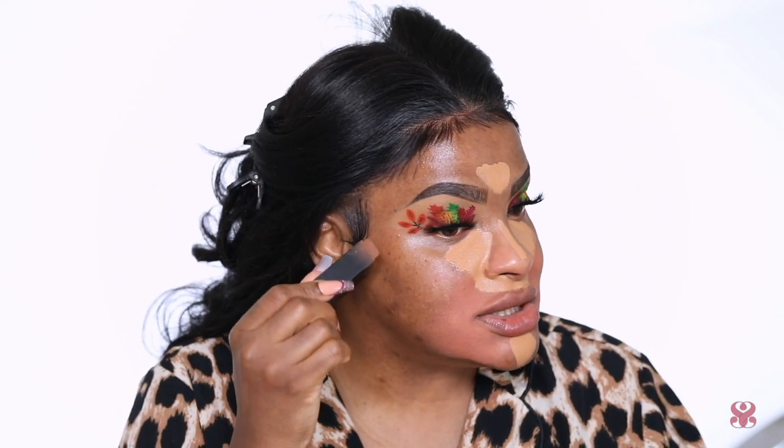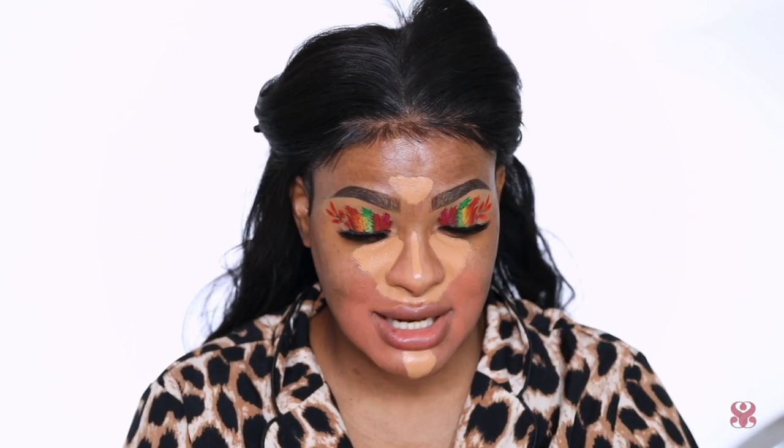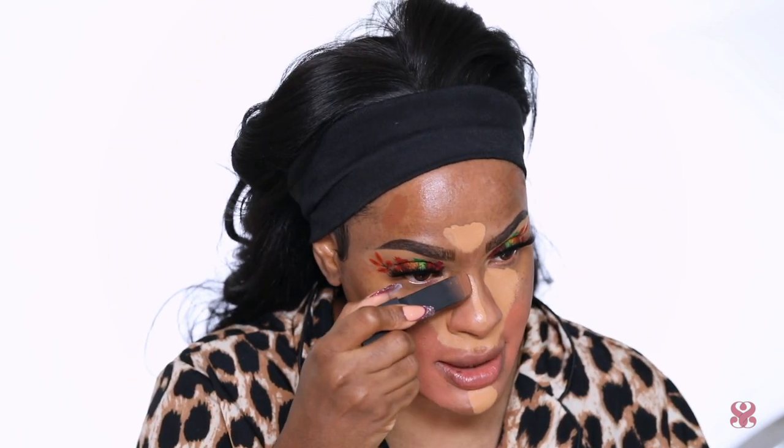For my contour, I'm gonna be using the Huda Beauty Foundation Stick. This is in Coffee Bean. I love it so much. I really do. So I'm gonna stick with this. And you know what? Let me push this wig back because it's not glued down. And let me put on a headband. Hold on. Okay, that's much, much better. Okay, and I'm just gonna do the temple area. Did that side and my jawline and my double chin. I'm gonna do the sides of my nose. Just a little bit. Get that contour going.